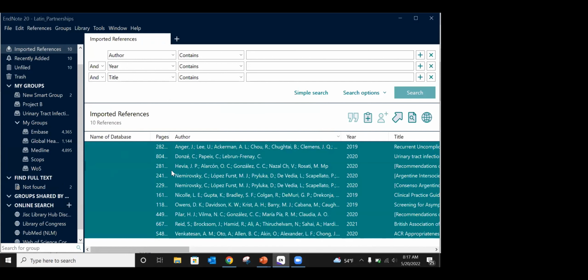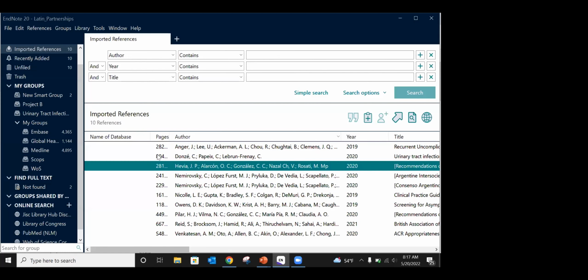I'm not on the VPN. That's why it is not mapping to any of our resources. So typically, for the find full text, you do need to be on the Yale VPN to have it download our information. I will say though, the PDF reader in here is really nice.